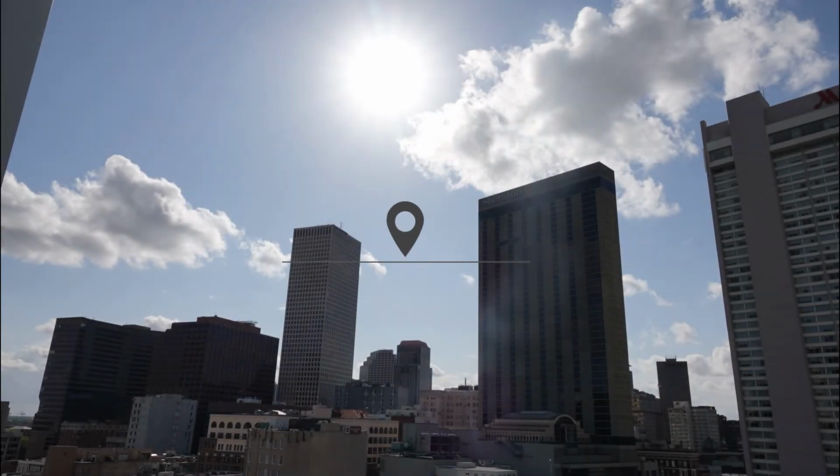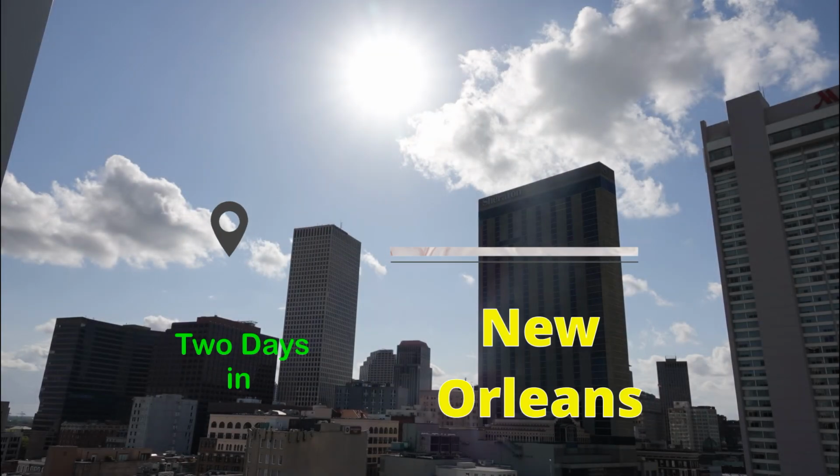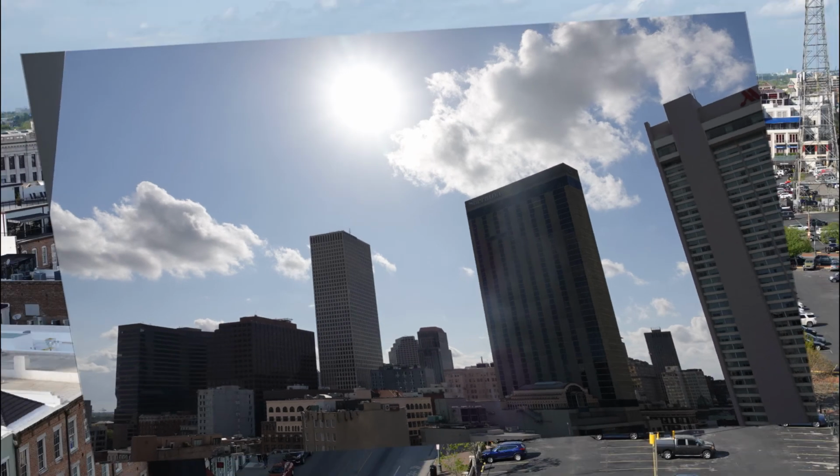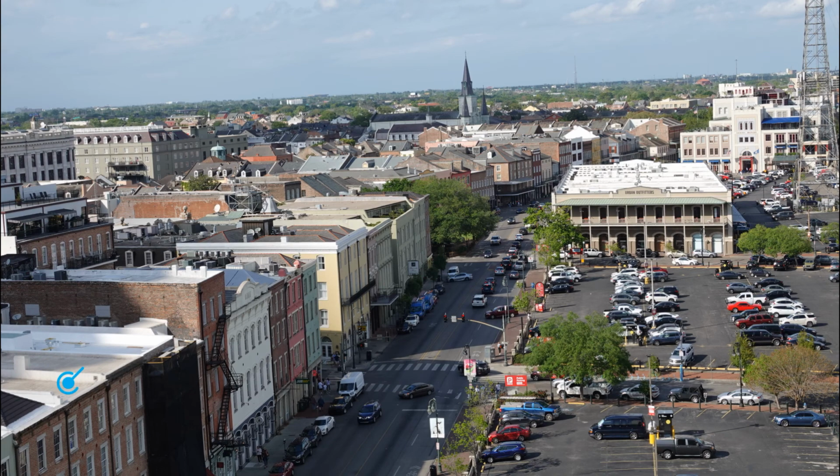Welcome to New Orleans, where there's amazing food, music, and endless adventure 24/7. Here are 2 days on a budget. We decided to stay in a hotel just outside the French Quarter instead of a hostel because of COVID.